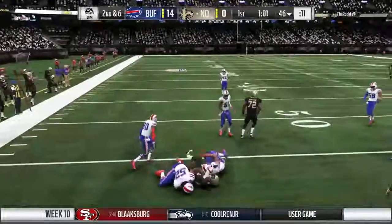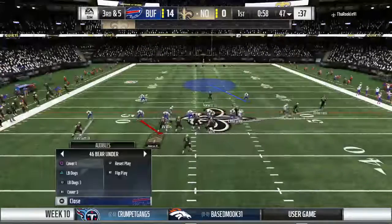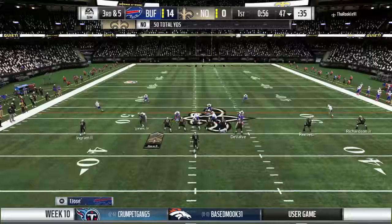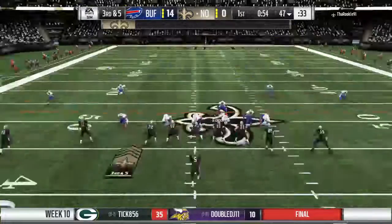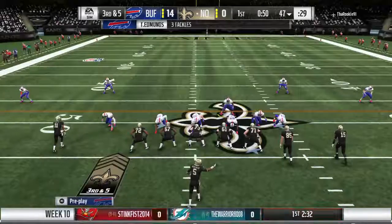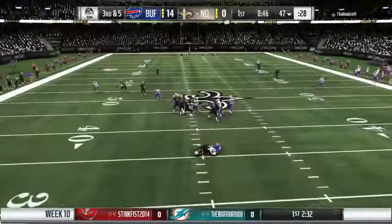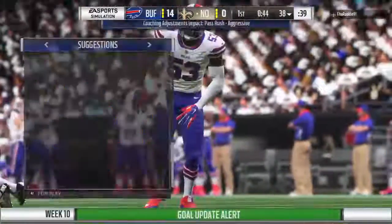He goes underneath to Ingram. And able to break one tackle, but then quickly brought down. Just a 1-yard pickup on the play, and that'll lead here to a 3rd down. To the air again with Bridgewater. And they take him down. The Bills get to him.